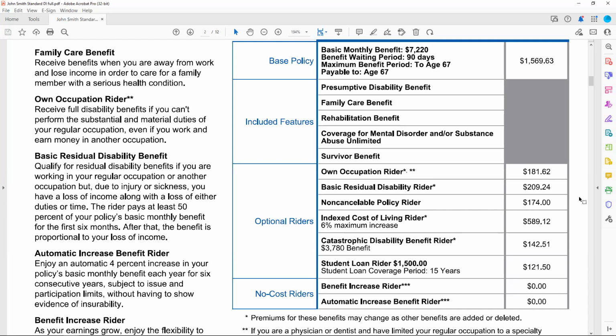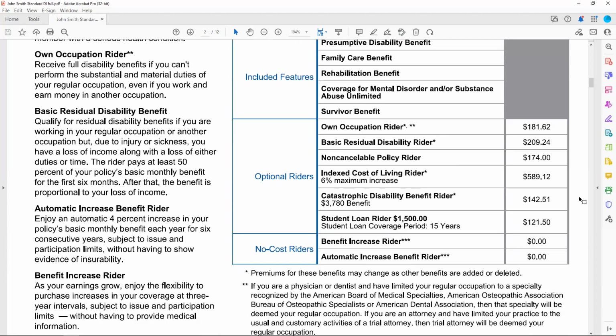Non-cancelable, also very important. Non-cancelable rider protects your insurability. Okay. This means not only can the insurance company not cancel the policy, they cannot raise the rate. So he's 35 years old. He's locked in at his current rate, no matter what happens to his health, and no matter how old he gets, up to age 67, he can continue to keep the policy in force. They cannot cancel the policy on him. Okay. And they cannot raise the rate. They'll be paying the same rate at age 60 that he is today at age 35.